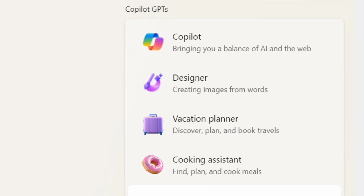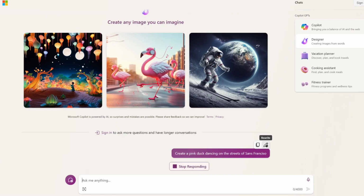The Copilot GPTs do not require a Microsoft account or Edge browser. In our test, we could access the ChatGPT in Google Chrome without signing into a Microsoft account. For now, GPTs are limited in functionality and you can only use the basic modules like a GPT for fitness, designing or cooking. Copilot GPTs are more optimized for the topic of your choosing.